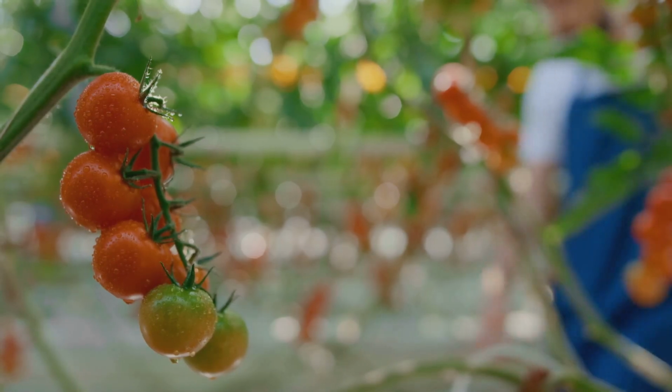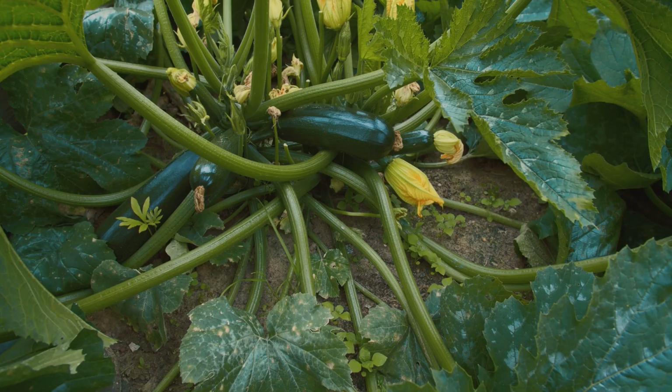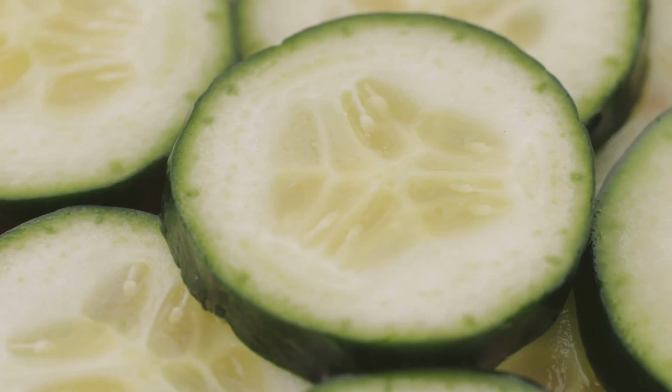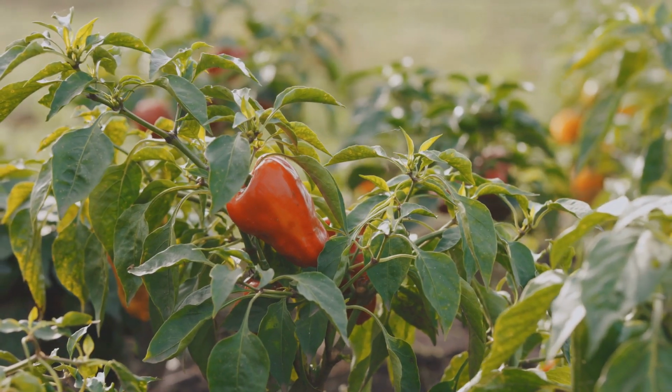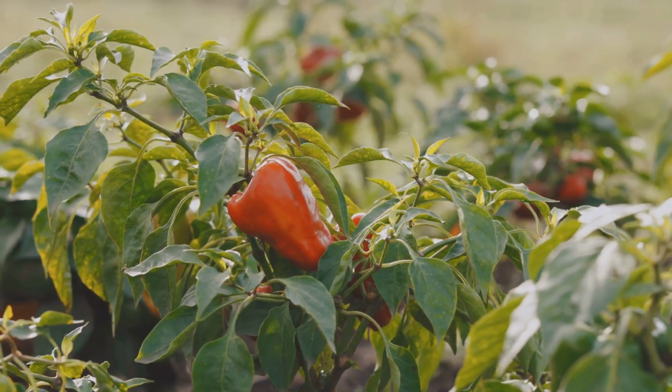Next is zucchini. This summer squash is incredibly prolific. One plant can give you more zucchinis than you can handle. Number 7, cucumbers. They love the sun and grow quickly. Great for salads or pickling. Bell peppers are next. They might need a bit more warmth, but once they get going, they'll reward you with vibrant colors and flavors. At number 9, we have peas.